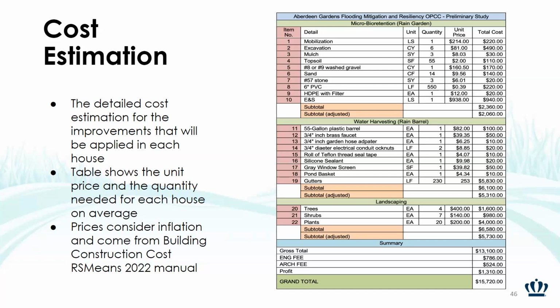So if any resident wants to build it themselves, it's going to be a lot cheaper. And like Joy said before, some houses have gutters, some houses don't have gutters. So this is the most expensive scenario possible. $60,000 is the most expensive scenario. That's for the houses who don't have anything. Of course, there are some houses that have rain barrels or rain gardens.